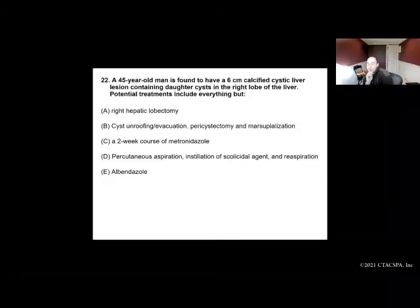So what are we talking about here? We're talking about hydatid disease. Sometimes you do need to do a right hepatic lobectomy for hydatid disease. Probably not for a 6-centimeter cyst, but it's a potential treatment. The unroofing pericystectomy, if you took this patient to the operating room, that's what you would do. For a 6-centimeter lesion, you would unroof and evacuate.